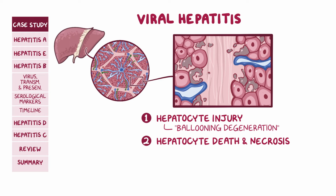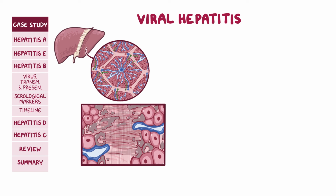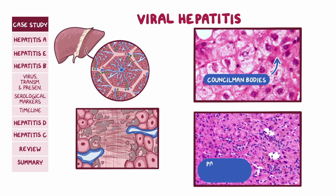If the damage is severe enough, dead hepatocytes can become confluent and form stripes that connect zones of adjacent lobules, which is called bridging necrosis. Other histopathological findings include Councilman or apoptotic bodies. Lastly, there's panlobular mononuclear infiltration, where macrophages and lymphocytes move into the lobules in order to contain the infection and clear out the debris.